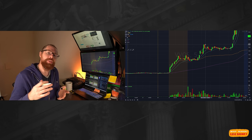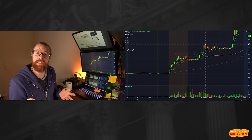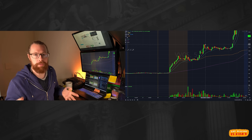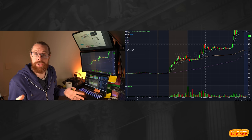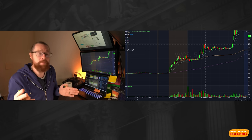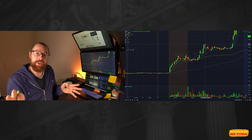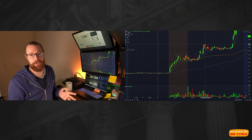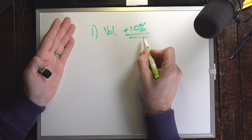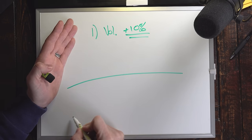So rather than using leverage to try to profit from tiny little moves, I try to focus on stocks that I think have the potential to go up at least 30 to 40%. Because then my goal is just to capture a sliver of that move. But a sliver of 30 to 40% is a lot more than a sliver of 2%, right? So on a typical day, I'm looking for a stock that could move up 30, 40%, and that means typically a stock that's already up at least 10% as a minimum. So I'm going to draw these bands.